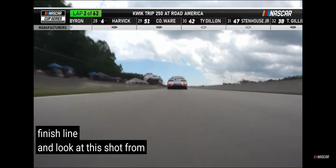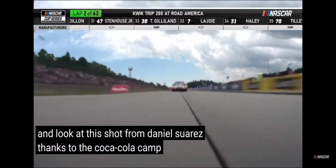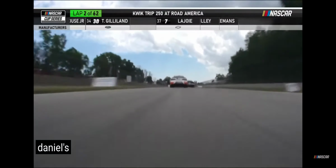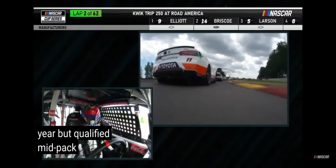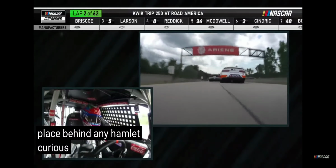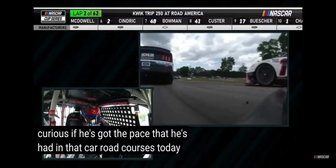And look at this shot from Daniel Suarez, thanks to the Coca-Cola can. Daniel's been one of the fastest cars in all the road course races we ran this year, but qualified mid-pack, sitting right there in 14th place behind Denny Hamlin. Curious if he's got the pace that he's had in that car at the road courses today.